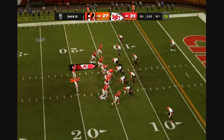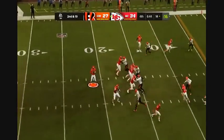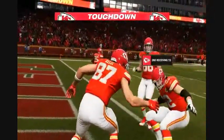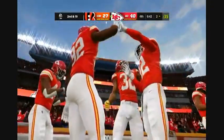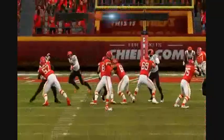Officially nothing on that last run. They'll try again, 2nd and 10. Now they'll throw with Mahomes. And that's caught. It's Kelsey. Touchdown, Kansas City. Travis Kelsey, a beast in the red zone with his 2nd touchdown of the game. And the Chiefs are able to grow their lead.